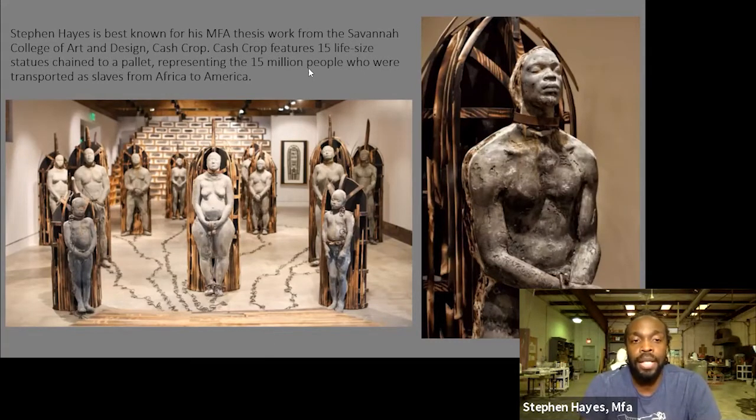All the chains are black. I learned how to blacksmith, and so they're all handmade, hand forged. Like each statue, they're all real people that exist today.